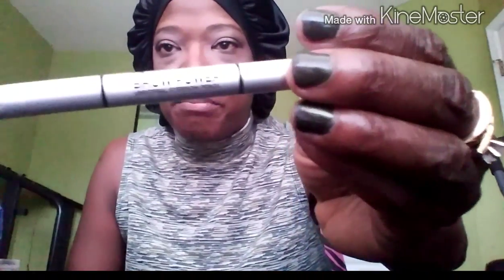Guess what I was about to forget to do, people? I didn't choose a brow anything. So I am using the IT Cosmetics Brow Power in Universal Taupe. Okay, so I'm going to do my brows. All right, and this is what it looks like.